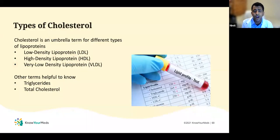When we talk about cholesterol, we're not actually talking about one specific substance. What's unique about cholesterol is that it doesn't dissolve in the blood like some of the other substances in our body. The way it travels to our cells and the way our body is able to use it is when cholesterol binds with something called lipoproteins. These lipoproteins basically bind the cholesterol and take it to all the different components of the body for proper use. So when we use the term cholesterol, we're actually using it as an umbrella term for these types of carrier proteins.